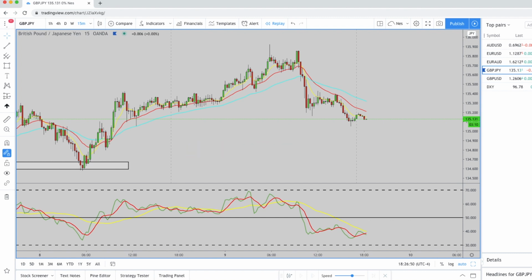But enough of that, let's talk about the trade. So here's what it looked like by the end of the day on GBP JPY, but really how it looked when I came into the market today was something along the lines of this.